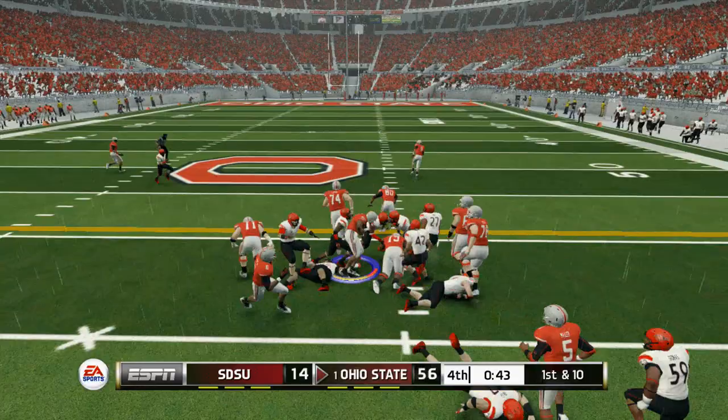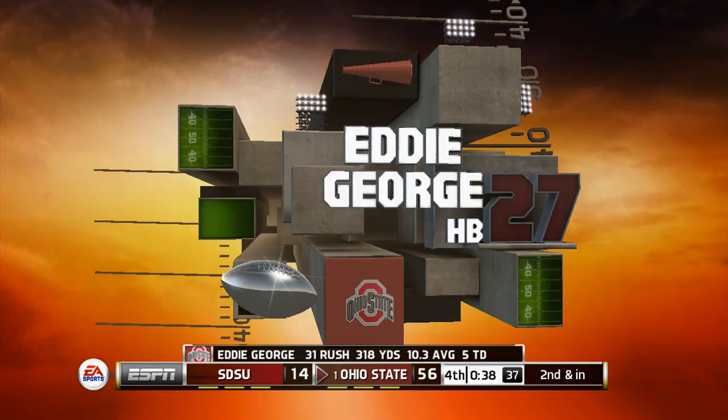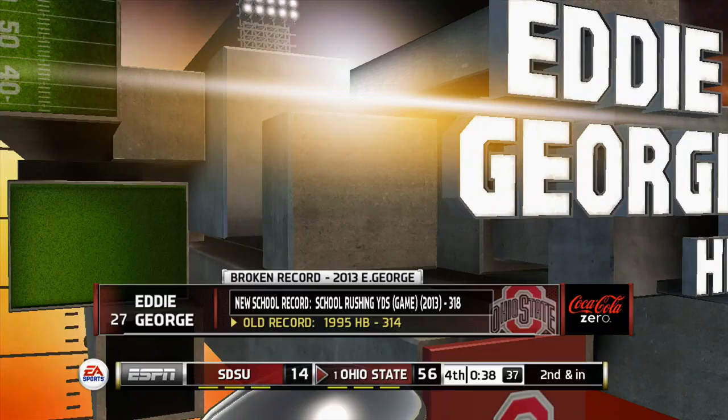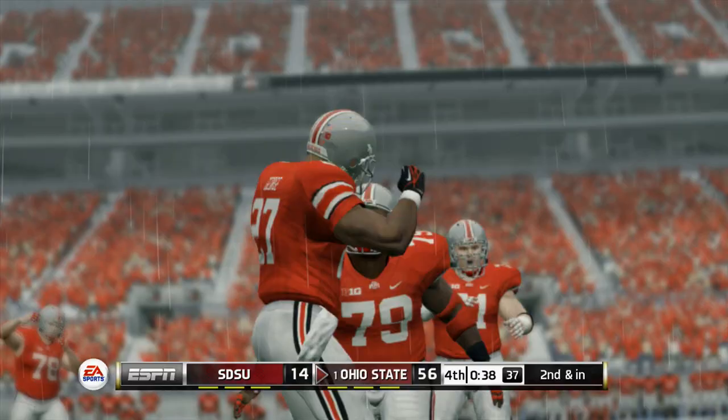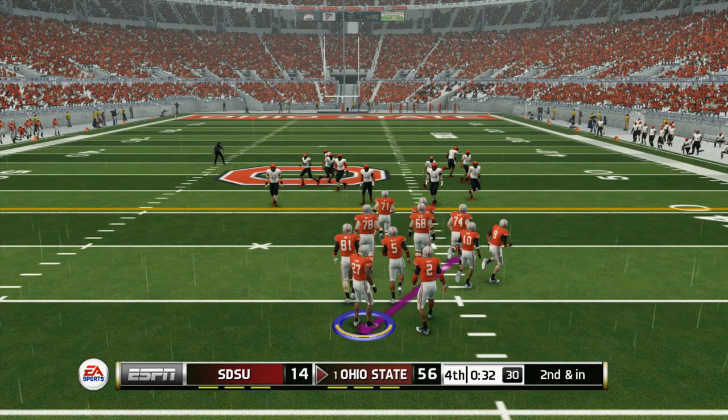I got one. Mike 42. Gains his way to the 40-yard line. And for George, you can crown him the school's all-time single-game rushing king. He's been rushing with such determination. I think this just goes to show you he's one of the best around. It's second down, and they're only about a foot away from picking up the first down.